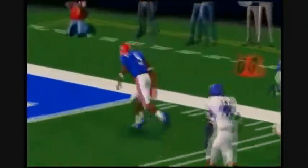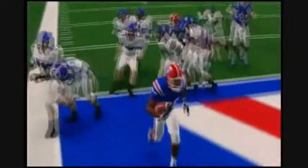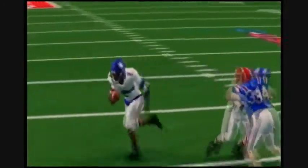Points aplenty in the first half, both offenses executing at a high level. And while when you have this number of points scored in the game, most of the attention is on the offensive side of the ball, the defense really had an instrumental part in that first half.